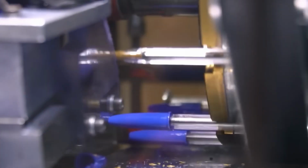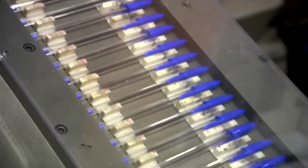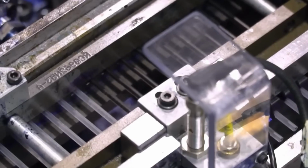Every day, millions of BIC pens are bought, sold, and used. 300 are sold every second worldwide. They are so popular that millions of pens are manufactured daily. Fortunately, one company is ready to meet this insatiable demand for pens. But how are BIC pens made?